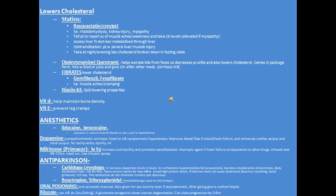Another thing I want to mention is oral poisoning. You want to give them activated charcoal. Another medication is riluzole, which could be used to treat ALS. It slows the neuron degeneration, and it could slow progression by 3 to 6 months. There's no cure for ALS, but this just helps slow the progression.